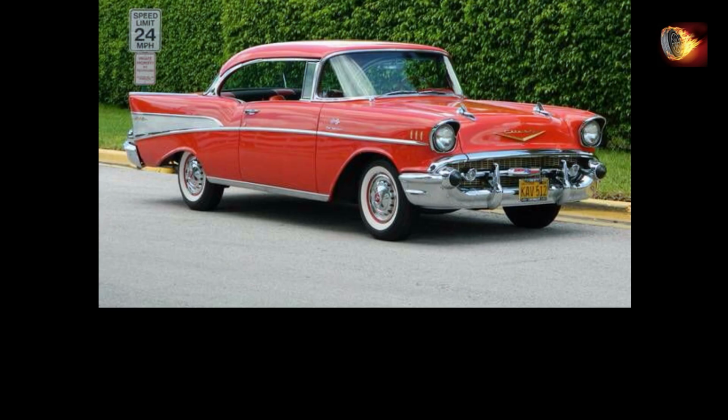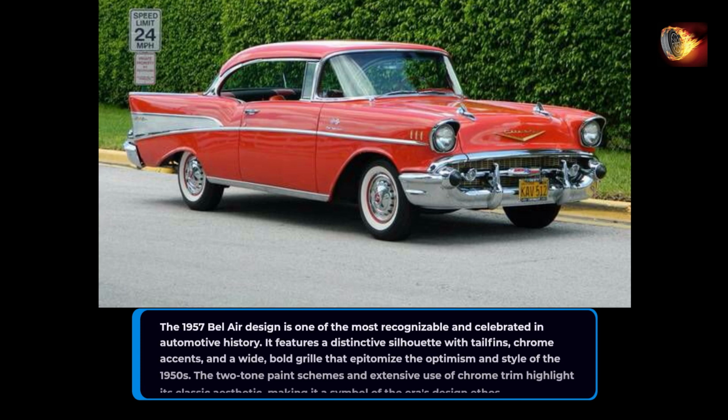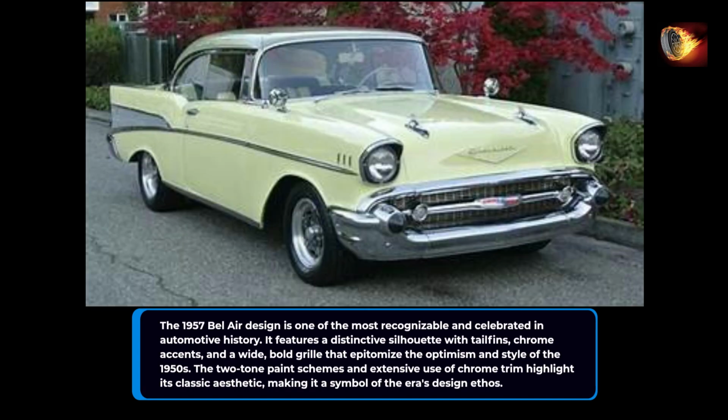The 1957 Bel Air design is one of the most recognizable and celebrated in automotive history. It features a distinctive silhouette with tailfins, chrome accents, and a wide, bold grille that epitomize the optimism and style of the 1950s. The two-tone paint schemes and extensive use of chrome trim highlight its classic aesthetic, making it a symbol of the era's design ethos.